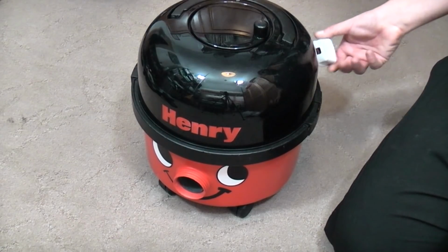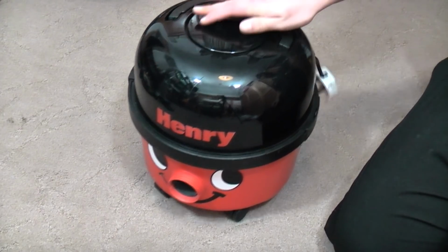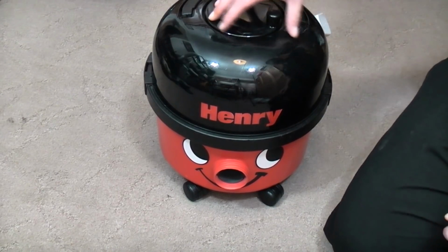I can't imagine the bag's that full. And we use him quite a lot because Charlie makes Amy use him, because Charlie really likes Henry as well. So that's a good excuse, really. But yeah, it glides around.